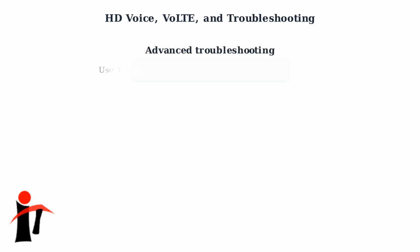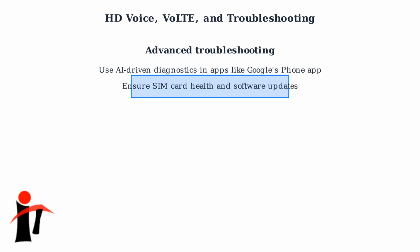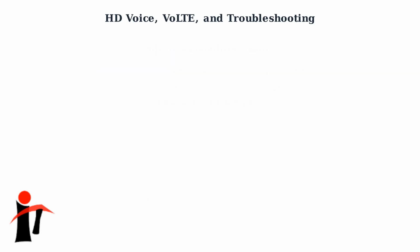For persistent issues, use AI-driven diagnostics in apps like Google's Phone app, which can suggest fixes. As a last resort, check SIM card health and ensure your phone's software is up to date. If problems continue, contact your carrier for support. Remember, VoLTE is the cornerstone for call stability in 5G networks, ensuring reliable voice communications.